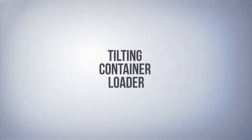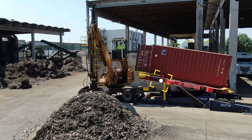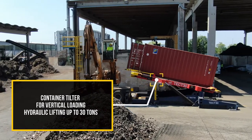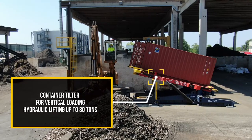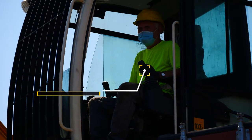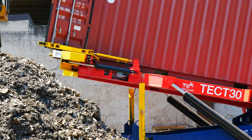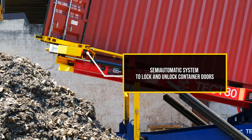Tilting container loader. Container tilter for vertical loading, hydraulic lifting up to 30 tons. Radio remote control with way display. Semi-automatic system to lock and unlock container doors.